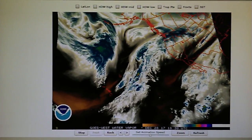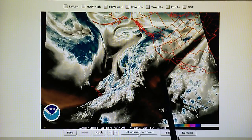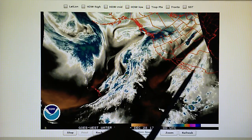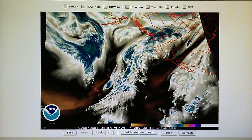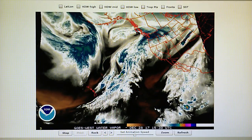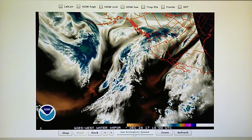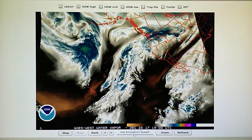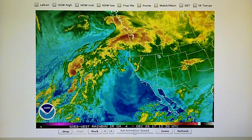Get back here to the big map, and we see that narrow channel of high pressure, which is just blocking everything. All this tropical moisture is being blocked. We've got record cold temperatures in the Midwest, and looking at minus 30 degrees up in Minnesota and around up near the Great Lakes. Okay, so that's it. We'll just leave it right here and do another update later.